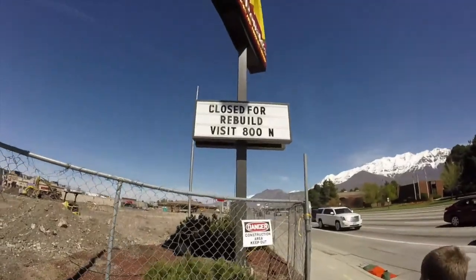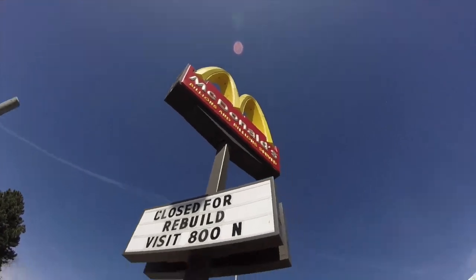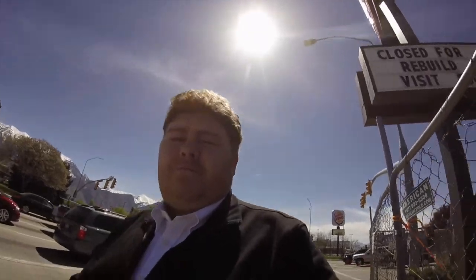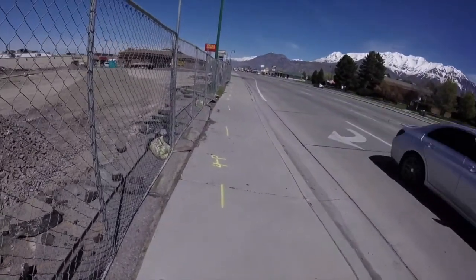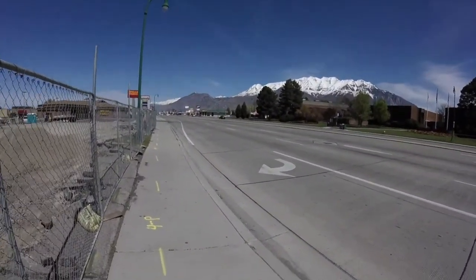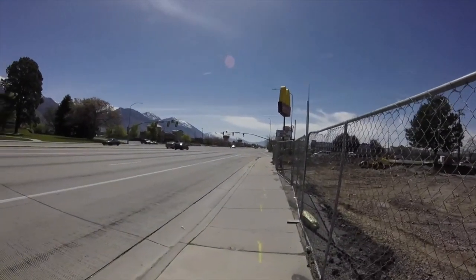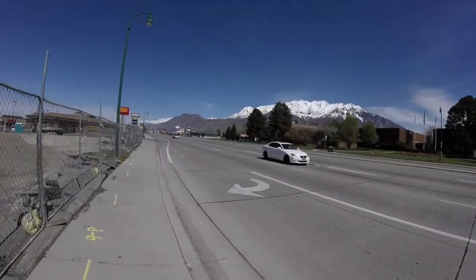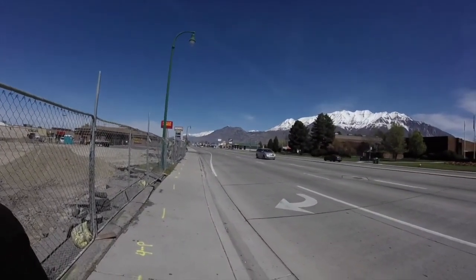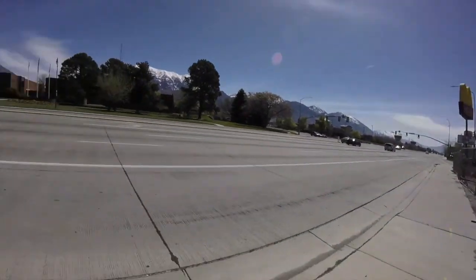And I don't know if the sign will be up here or not, but you see it says closed for rebuild. It's not even turning right now. So I guess we'll see if that sign stays up or not. And you can see that this will be a problem still too. I know it's Sunday. Usually here on Sunday in Utah, the roads are pretty quiet. As you can see, this is the main blood vein of Orem, State Street. Usually there's a lot more people here, but since it's Sunday and it's Easter, not a whole lot of people are driving to where they need to go.